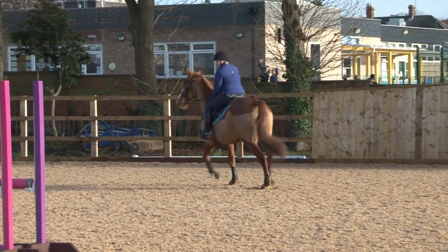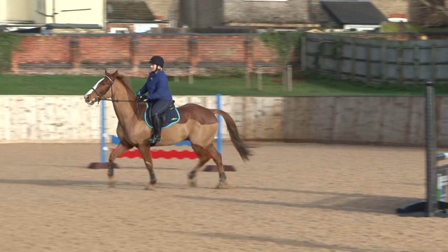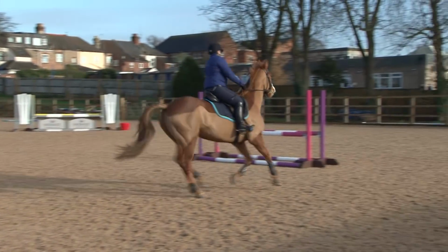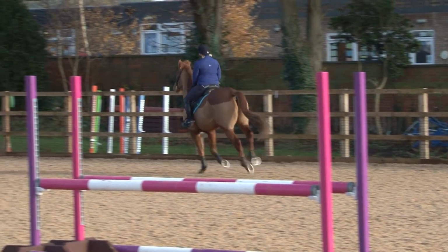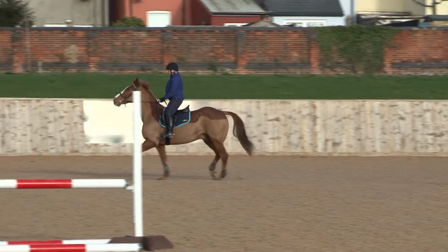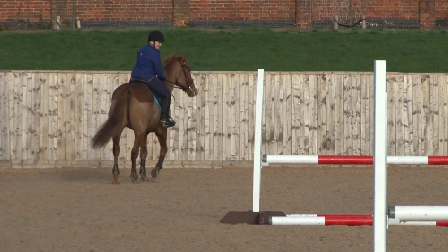He's good at keeping a rhythm usually. Brilliant. Could we see a little bit of that in your canter? Just purely concentrate on your rhythm. Working around the arena, use the space you've got, and just think about that rhythm. Steady. Come on. Oh, that wasn't quite the rhythm you were expecting, was it? That's why I said usually.